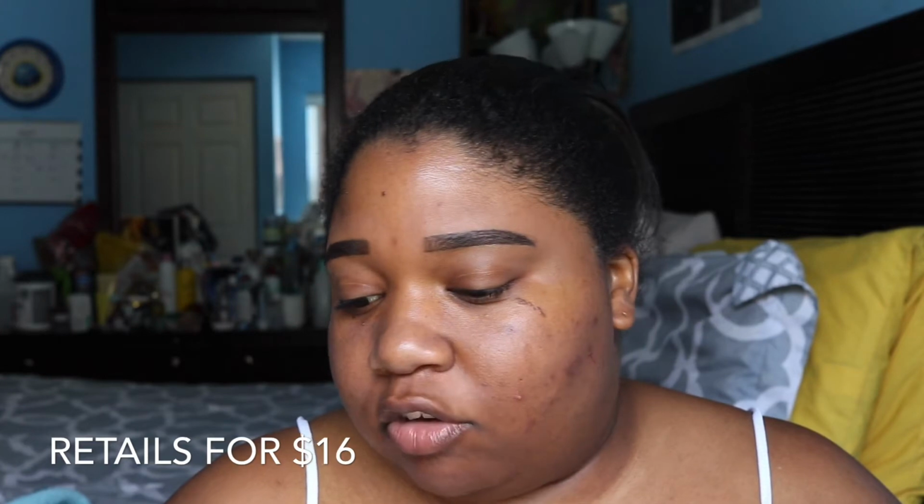The foundation comes in 42 shades. It's infused with hyaluronic acid for hydration. It's vegan, medium to buildable coverage with a natural finish. It's dermatologist tested, oil-free, alcohol-free, and fragrance-free. It's ideal for all skin types, and it has coconut water, which is known to support hydration and skin softness.